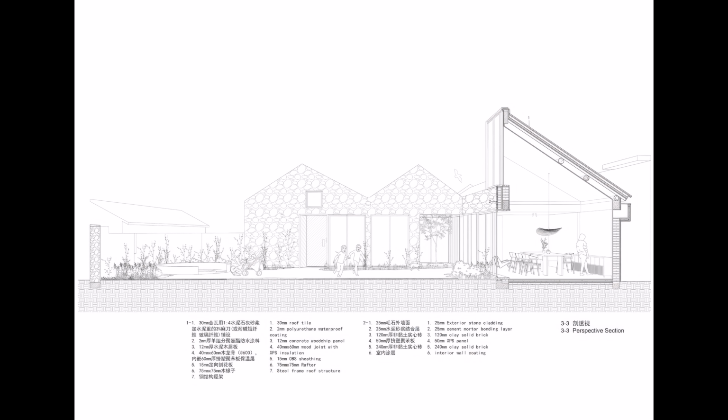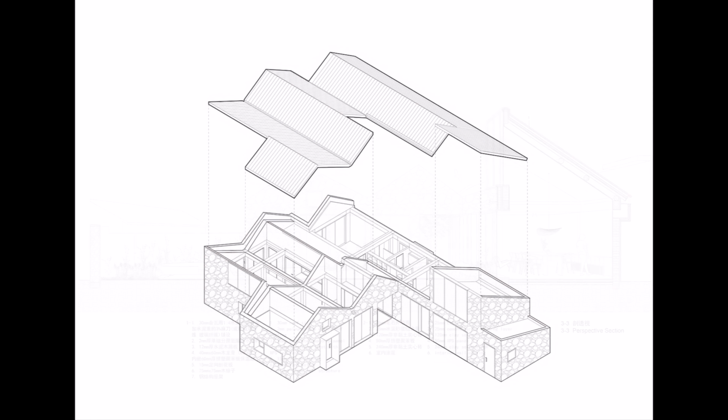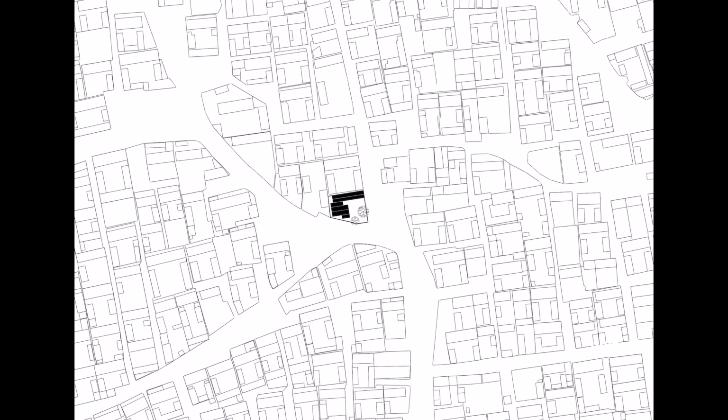Unit 2 invites you to see that meaningful design doesn't have to be grand or complex. The Folding Roof Courtyard House is a clear example of how a thoughtful approach to context, structure, and material can create spaces that are functional, beautiful, and harmoniously integrated with their surroundings.